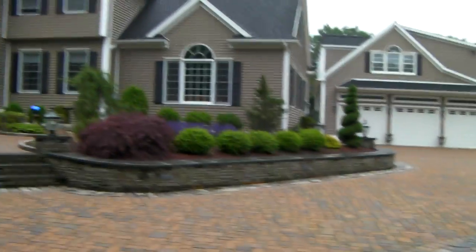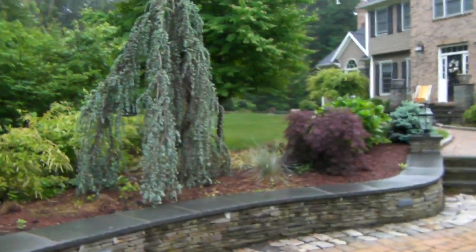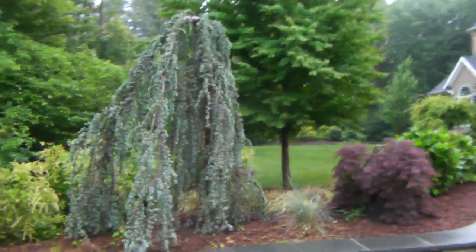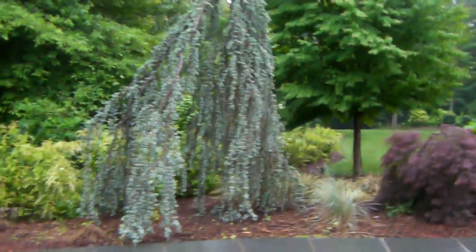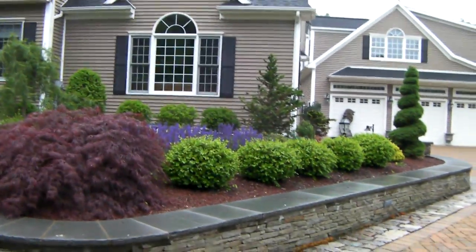And then the formal approach of the walls and the entranceway. It's a big blue Atlas cedar we have here. It's a specimen. It was designed to sit on top of the wall, and the area is very much visible from the homeowner's home office.